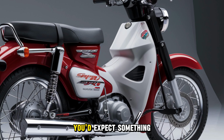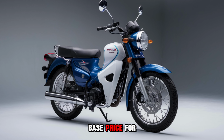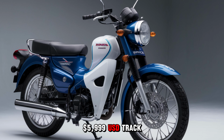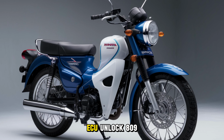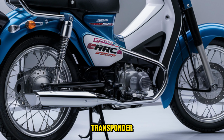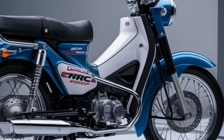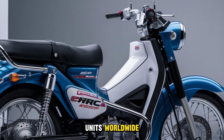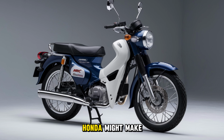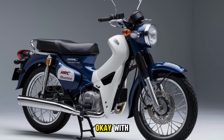Pricing and availability. You'd expect something this specialized to be out of reach. But Honda says the goal was accessibility. Base price for the 2026 Honda Super Cub HRC: $5,999 USD. Track kit: slicks, race seat, ECU unlock, $899 USD. HRC Cup entry kit: transponder, data logger, race numbers, $499 USD. There will be a limited production run of 3,000 units worldwide in year one. But rumor has it, if the Cup series gains traction, Honda might make this a full-time member of the Super Cub family. And that's a future we're very okay with.